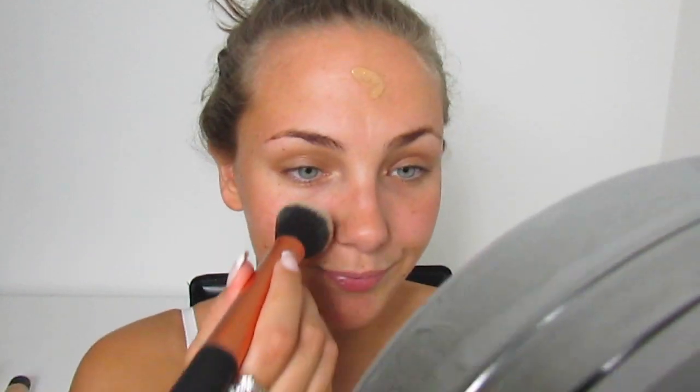I believe the name has come off because I've had it for that long, but it is the buffing brush. I'm going to just put that on my brush because my room is a mess at the moment, because I'm busy trying to pack stuff up to move out, and I don't know where my hand palette is. So I'm going to put it on my brush and then put it on my face.